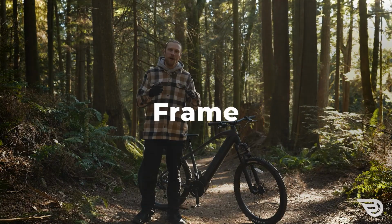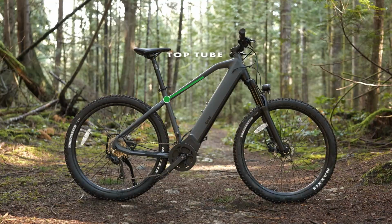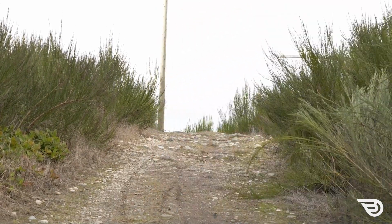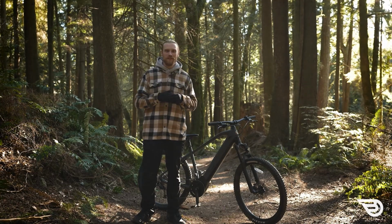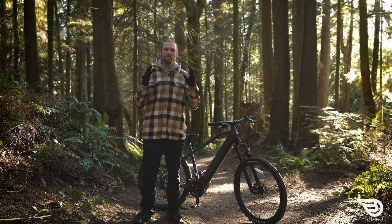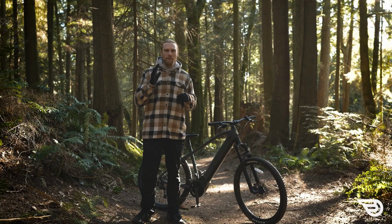When it comes to the geometry of the Prodigy, the first looks are revealing. We can see from that sloping top tube and the slack head tube angle that it's got a modern trail-inspired geometry, and it rides very nicely. In fact, it has a very natural and intuitive ride to it, and most riders that are coming from any kind of all-mountain, cross-country, or any modern mountain bike geometry are going to feel comfortable on the bike.